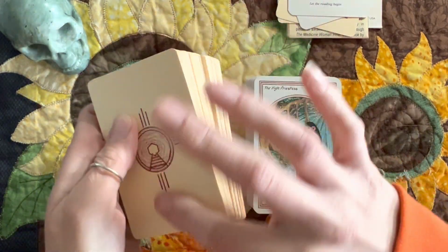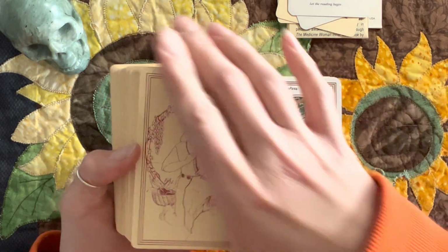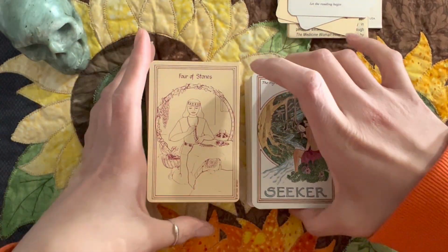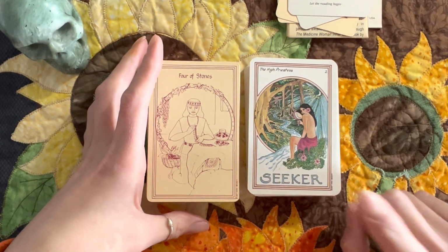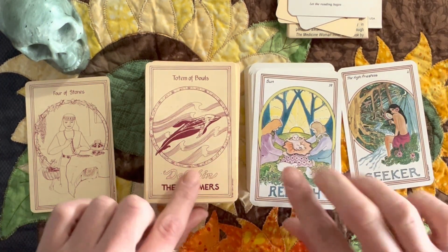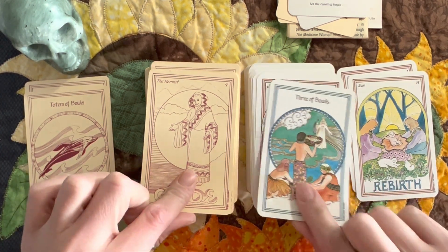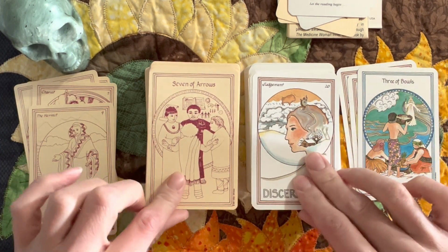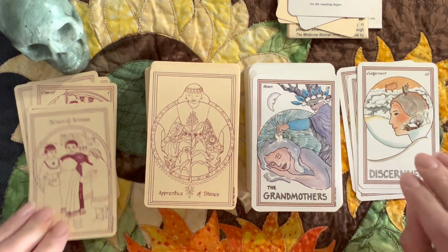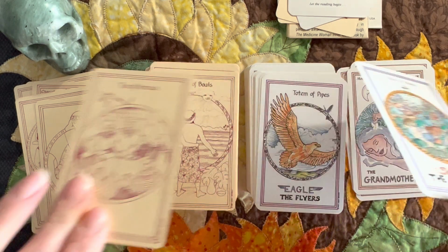But yeah, this one has no coating. It's very natural, like a cream, as you could see. And then this is the mass market, and it's got the coloring. But yeah, super dope. I love it a lot. It gives me nostalgic feelings, and it feels like home to me.